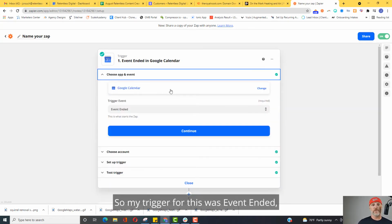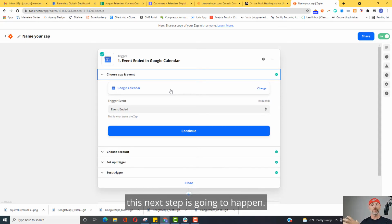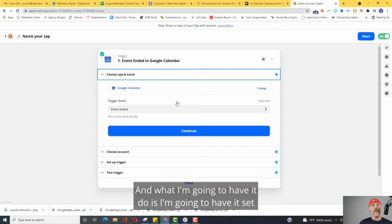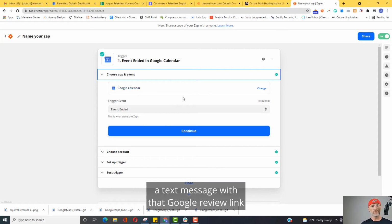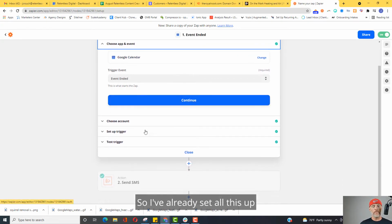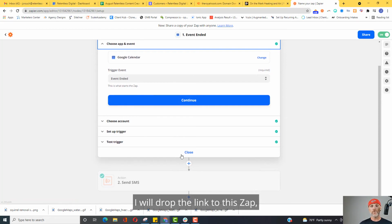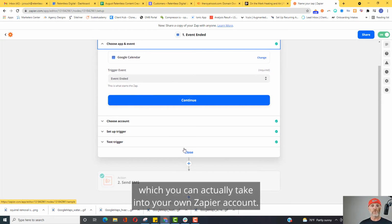My trigger for this was event ended, meaning at the conclusion of an event on my calendar, this next step is going to happen. And what I'm going to have it do is send a text message with that Google review link automatically to my phone. I've already set all this up and I will drop this down in the comments below. I will drop the link to this Zap, which you can actually take into your own Zapier account.